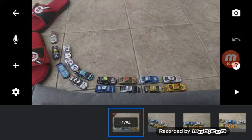Row 6, we got Ricky Stenhouse Jr. and Ryan Preece. Row 7, we got William Byron and Denny Hamlin. Sorry it took so long. And final row, we got Austin Dillon. Here's your running up for the field. 4 laps. And watch out, can drivers avoid the big one?